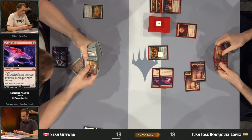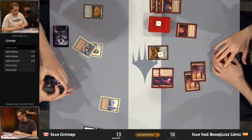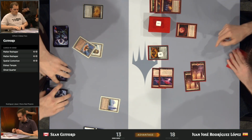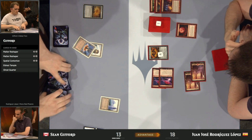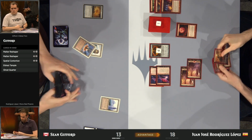Gifford is going to have turn 3 Tron, but is it enough? Because Rodríguez López is playing. He's living his best life. He is in the brightest timeline here possible. Double Arclight Phoenix. We've got a huge Shrine of Burning Rage as well. Blood Moon can come down next turn if he finds a land. Yeah, this is just really, as you mentioned, an excellent draw, putting the pressure. The hand initially was really clunky, so getting that gut shot was absolutely key.